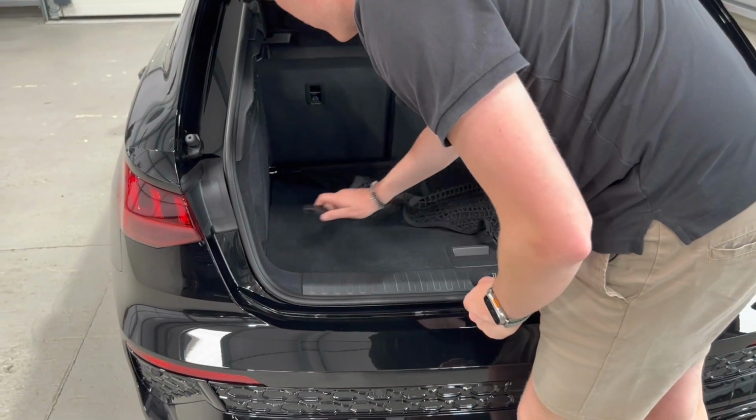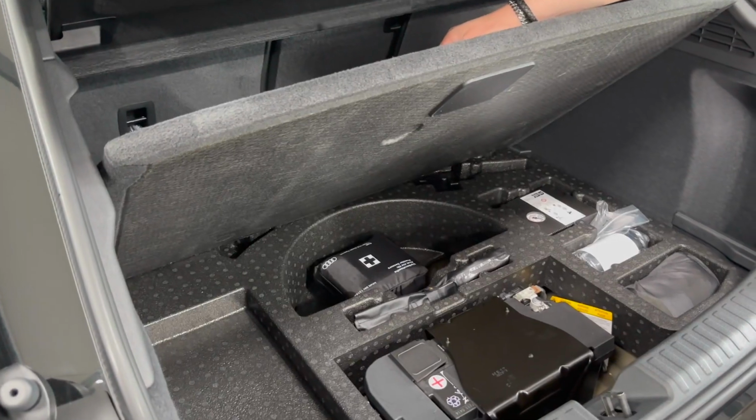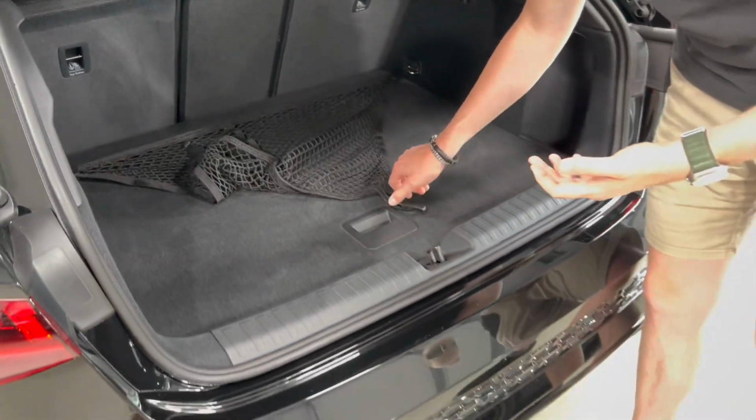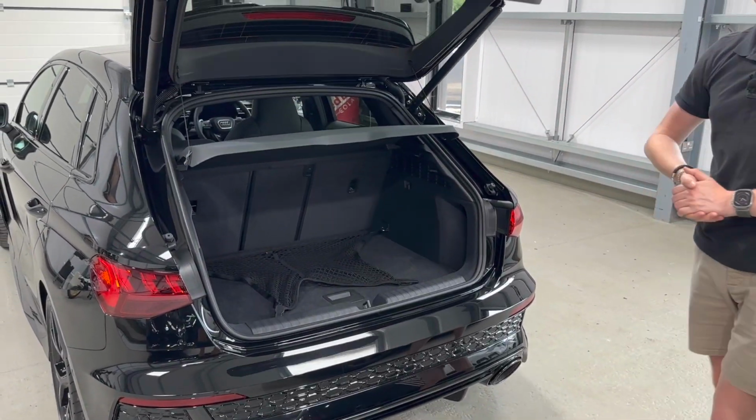You can just unclip that very easily, and then under the boot floor you've got some extra cubby holes for storage down there as well. The middle row seats will fold down, and then an electric button to shut the boot there as well.